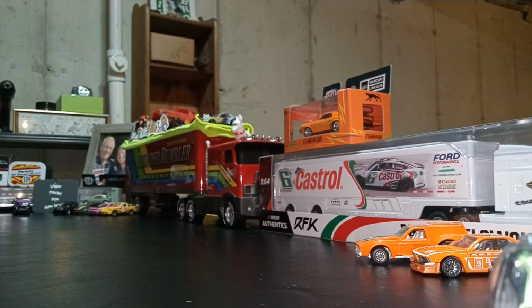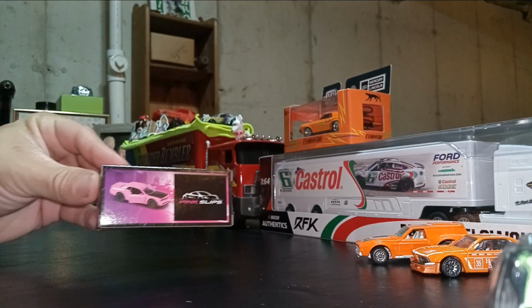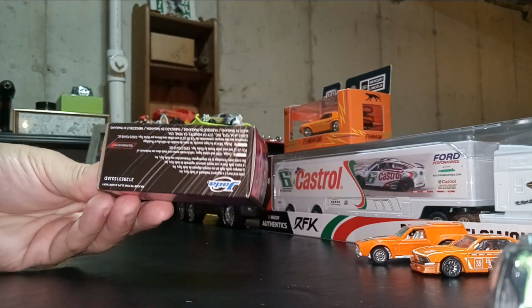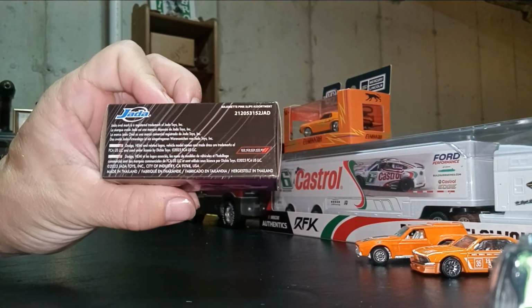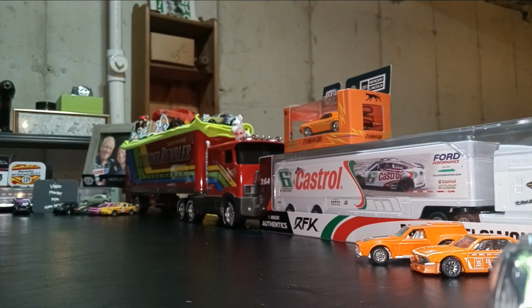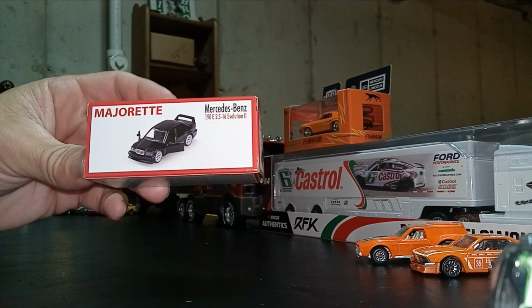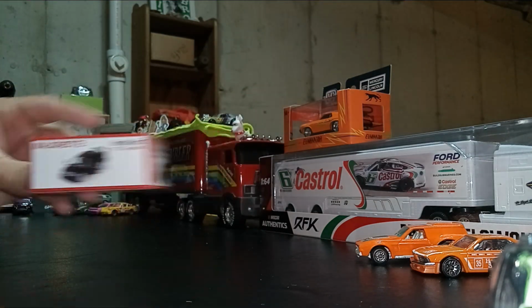I've been getting into these Majorettes and Pink Slips as well. These are really cool. I really dig these cars. Pink Slips and Majorettes, they come with these little boxes too. So Pink Slips is made by Jada Toys, which they do pretty detailed castings, a lot of Hollywood castings. And then Majorette, I think they originally started in England. I'm not sure, but now they're from Germany. So here's Majorette, and they come with these cool little collector boxes as well.